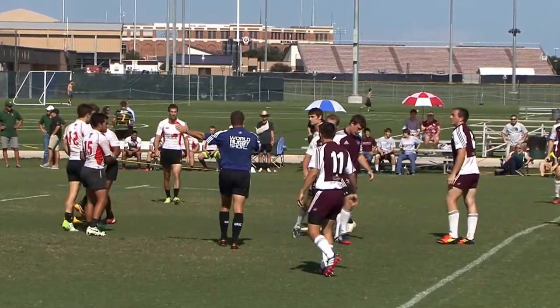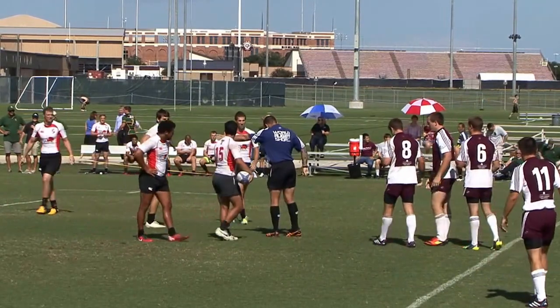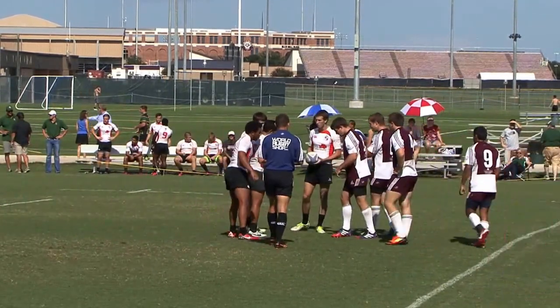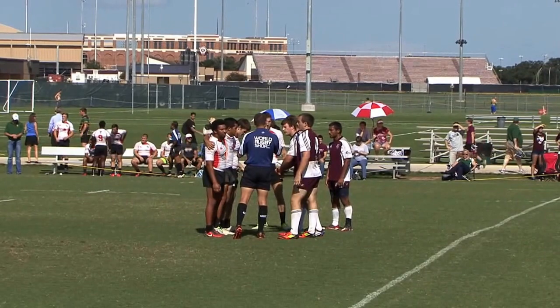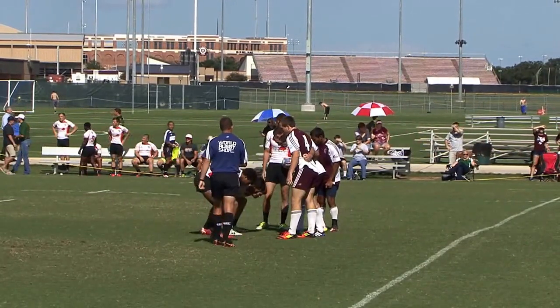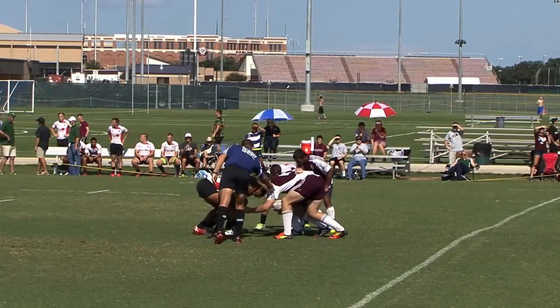There's a knock on, and Scott Green's going to call the scrum. A&M was almost able to counter-ruck that one and take it away, but then it was knocked on. The A&M player was trying to pick that one up. Scrum down to Tech. Zach McKinney has to put in for Texas Tech.